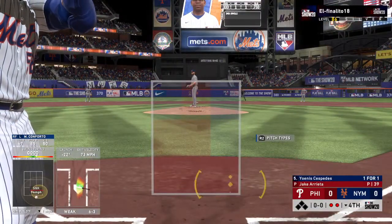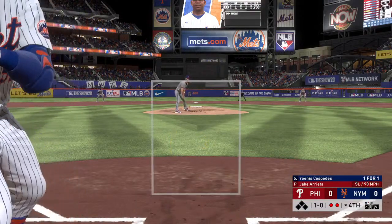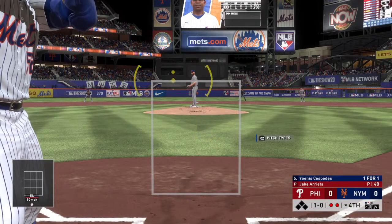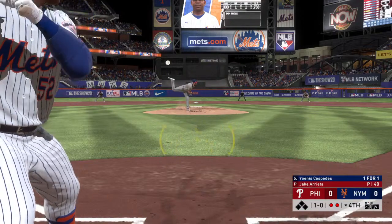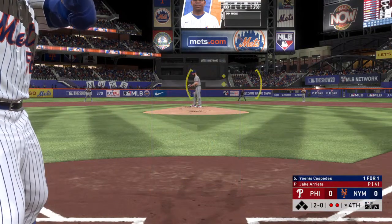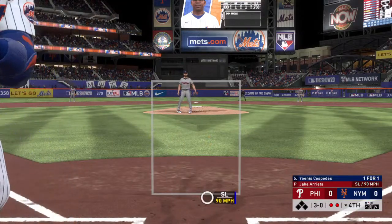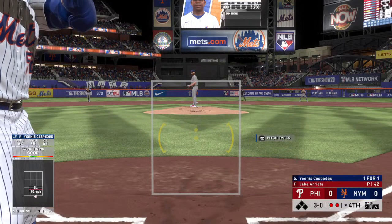Yoenis Cespedes striding in next. 1 for 1 after a single his first time up. And this one's nowhere close as that bounces to the plate for ball 1. Look out, 2-0 now. That's a classic piece of pitching right there. You have to back hitters away from the plate to make them a little bit uncomfortable. Now you can go inside or outside. I like that purpose pitch.